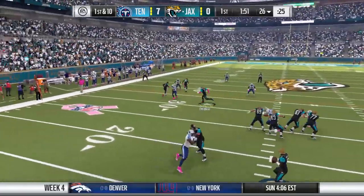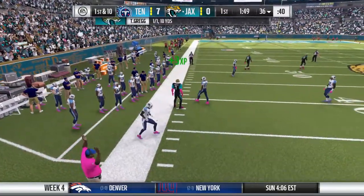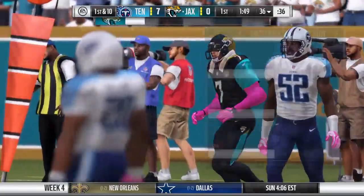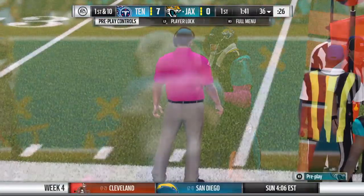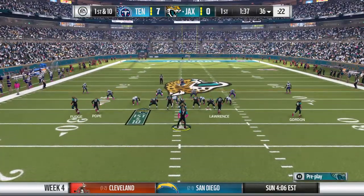They'll try and start this drive in the air. Finding his safety valve here. That's complete. It's a 10-yard pickup, and it moves the chains. Everyone's got to be able to catch the football. Doesn't matter what position you play, but if you're on offense, be aware a ball may come your way.